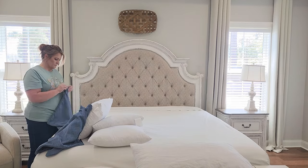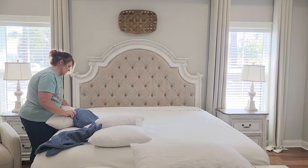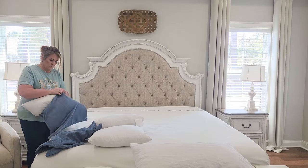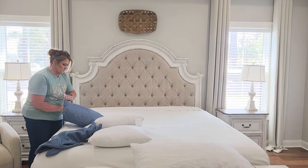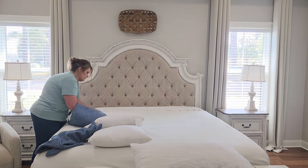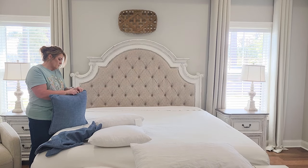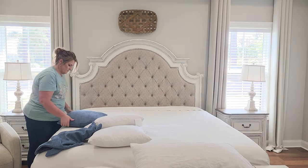These little blue pillows, y'all, I got the covers and the inserts from Goodwill for $4 a piece. I brought them home, washed the covers and the inserts. I just sprayed them down really, really well with Lysol and set them out in the sun. And they are like new. I got them for $4 each. That was an amazing price.